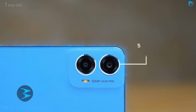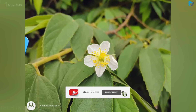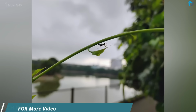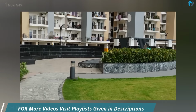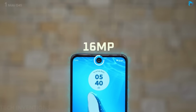On the camera side, the phone has a 50 megapixel main camera, including a 2 megapixel macro lens. Camera quality is good. Photos come out in good colors and detail. Image quality is not excellent, but you can say this one has a good camera with respect to its price. Colors look natural and not over sharp. You can record FHD video at 30fps because of the 6 Gen 3. On the front, the phone has a 16 megapixel selfie shooter.